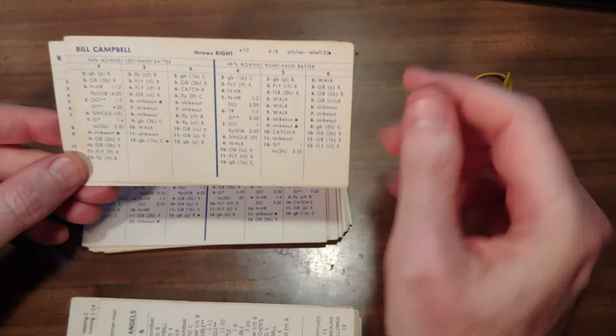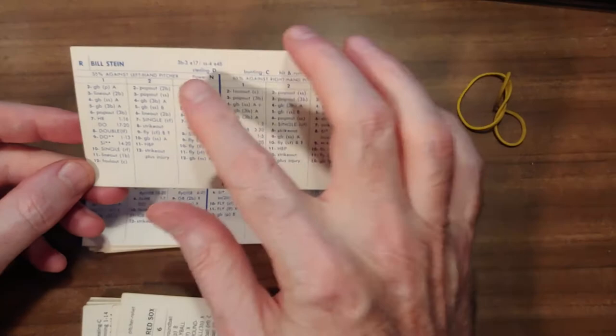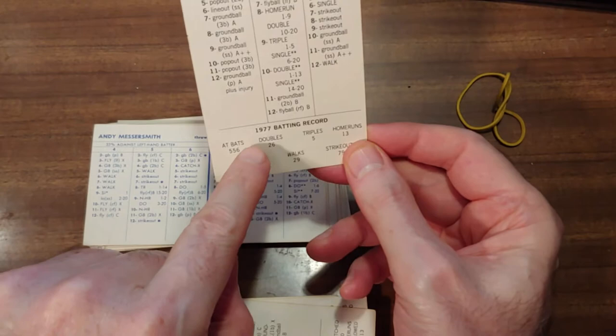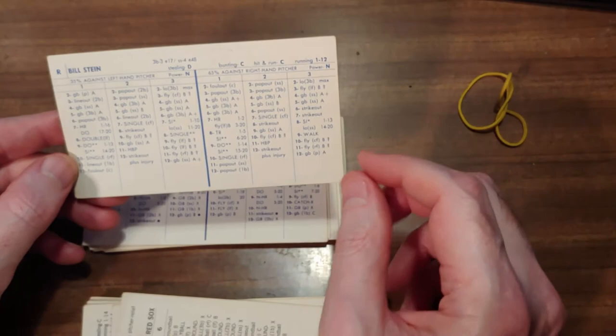Bill Stein looks like Bill Stein always looks. Can play some infield positions, none particularly well. Third base is good defensively, though, this time. Lefties and against righties again. Yeah, .256, .259. But look at the plate appearances. So this is one of the rare opportunities for Bill Stein to actually play a full season for a team. And it was 1977 with Seattle. So you have to think that this guy should get in the league. Maybe it is going to be for Seattle.